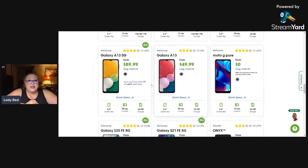The A23 did replace it, so this is kind of last year's model, but you can still get it online. I don't think it's available in stores anymore, but $90 for that phone is a good deal. Again, these are online deals. They may not reflect the in-store pricing or availability. This is a basic guide. If you want to check out what you can get in-store, I suggest going to your store.